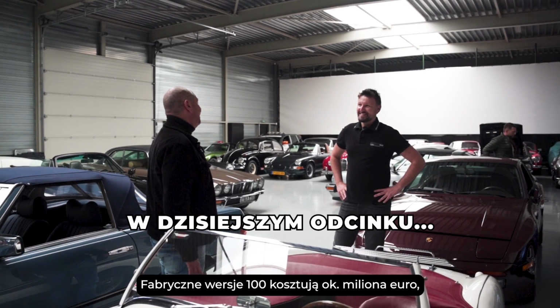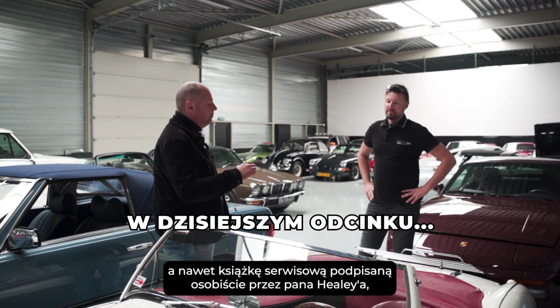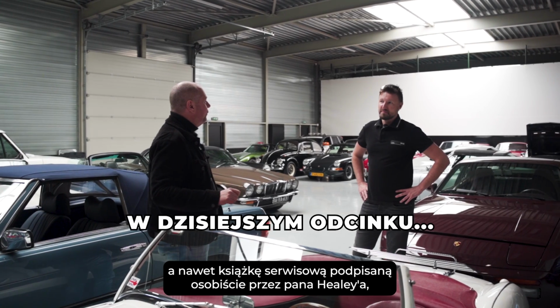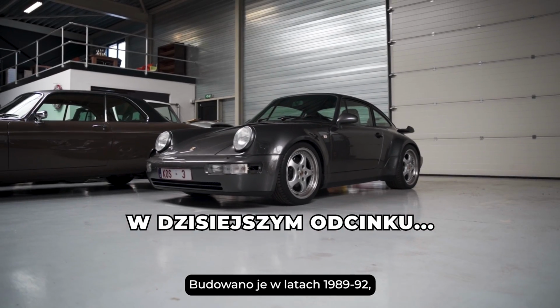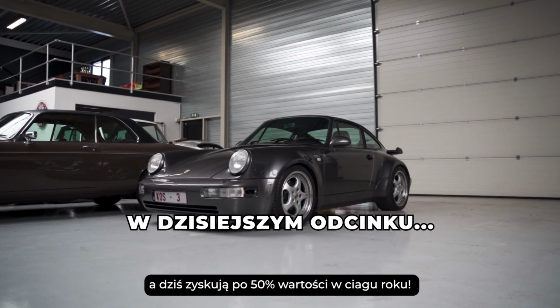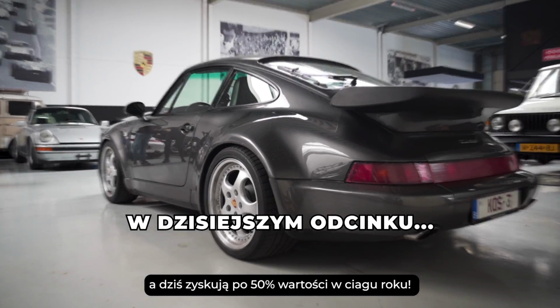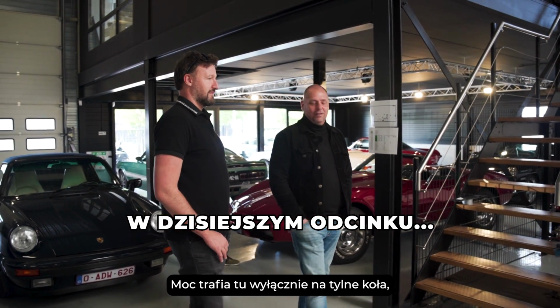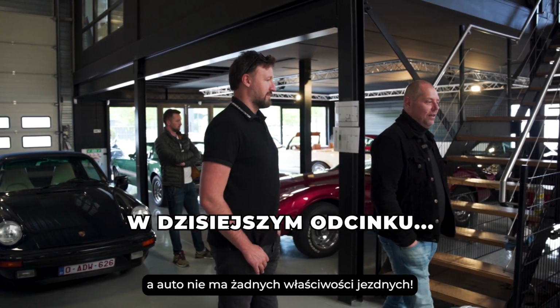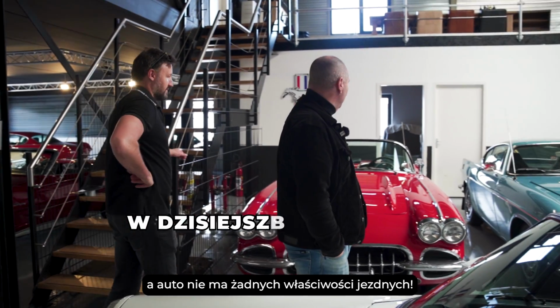Factory-built cars are €1 million, but it even has the book signed by Mr. Healey himself. Really? That's kind of cool. They were built from 89 to 92, and these cars are going up at the moment 50% a year. This is one of the most dangerous cars ever built. Yeah, it's all the power on the back wheels. It doesn't have any road-going qualities at all.